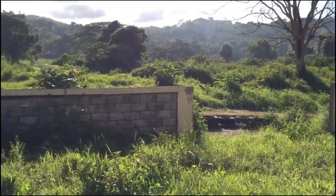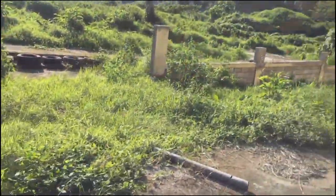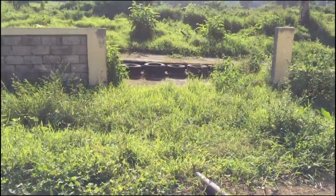And again, as you can see, the vegetation is just crazy because of the rain. But this cut, trimmed, and organized, man.